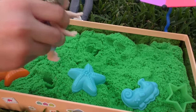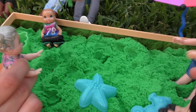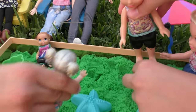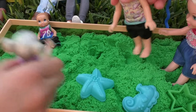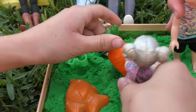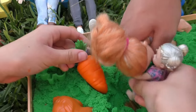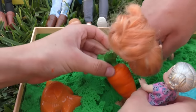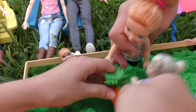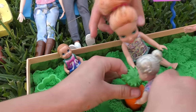Ooh, sand. We said it at the same time. Yeah. Look, sand. Oh, I better take my shoes off. Yeah, feels cool. Wait, guys, look. We can get this carrot and we can dig and pretend we're planting it. Oh, yeah, this can be like the soil. And ready? We put it in, and now we bury it. I'll push the sand with my feet. There, we just planted a new carrot.